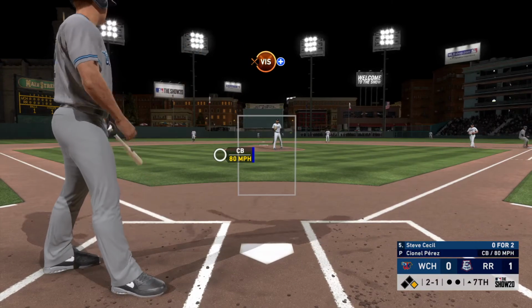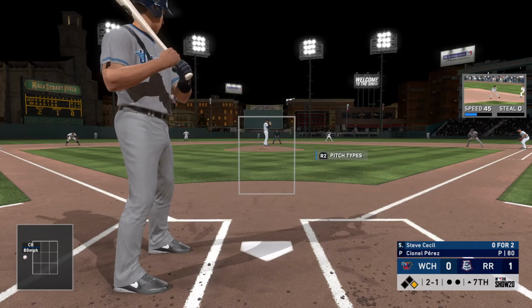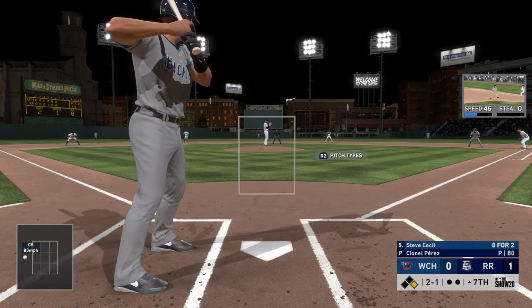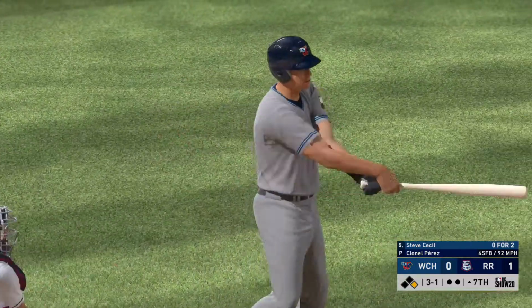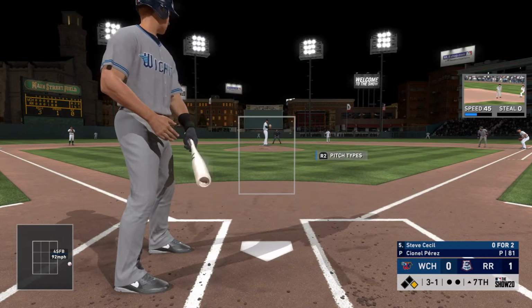And he lays off the breaking ball there as he moves ahead to 2-1. Come on, big guy. See it? Grab it right here. 3-1. Time to wake up the offense right here. 3-1 count, all in on something over the heart of the plate.